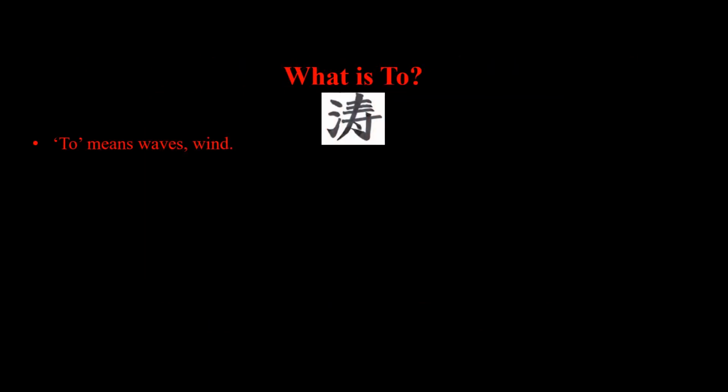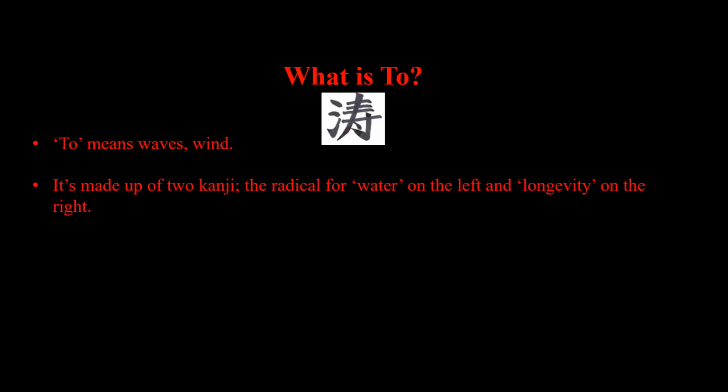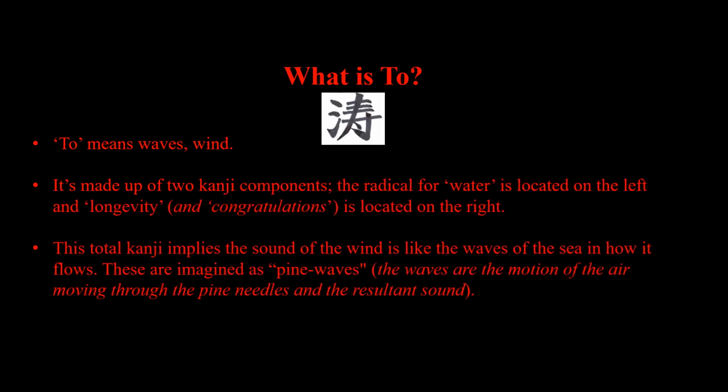Coming to the next part of Shotokan, what is to? It means waves or wind. I find this one a little difficult, but hopefully this will be helpful to you. This one is made up of two kanji. On the left side is a radical for water. There are different symbols or kanji for water, but the one, two, three strokes are the radical. That means water on the left. And on the right is a symbol for longevity. So the total kanji implies the sound of the wind, and that the wind is like the waves of the sea and how it flows. These are imagined as pine waves, or the waves are the motion of the air moving through the pine needles and the resultant sound.